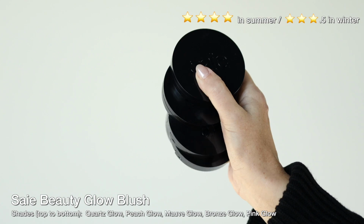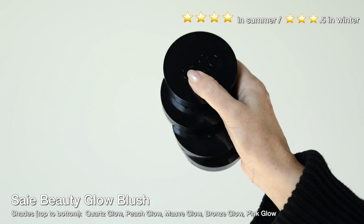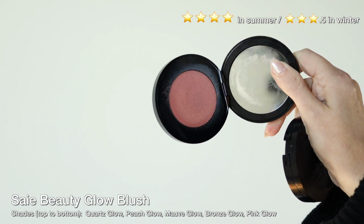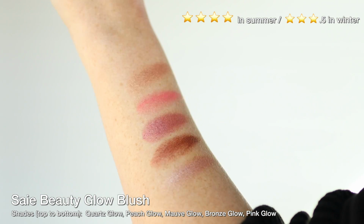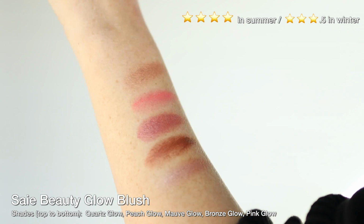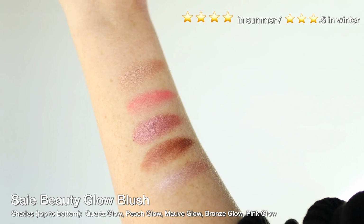So these are Saie Beauty Glow Sculpt blushes. I really have enjoyed these. These are a newer blush launch. They just came out maybe 3 months ago. And honestly, I have to say I was thoroughly enjoying these for the summertime. As we are going into the wintertime, I don't see myself reaching for these as much because they are very intensely packed with, it's almost like a highlighter and a blush in one. And you can see when I open this, how slightly shimmery they are.